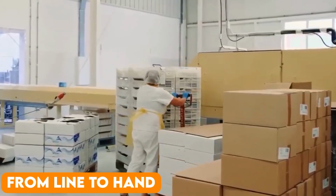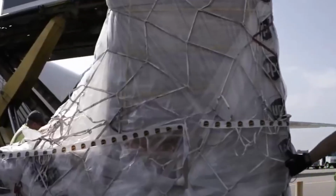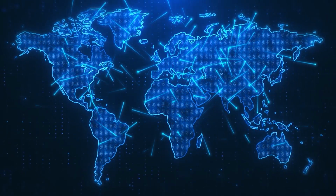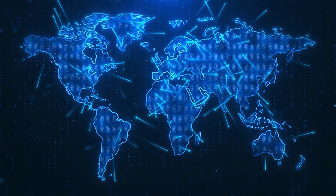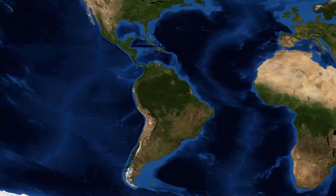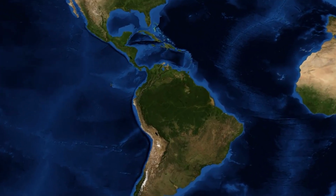From line to hand. From there, iPhones board planes and ships, traveling to over 70 countries. By the time you unbox yours, it has already crossed oceans, continents, and thousands of hands.